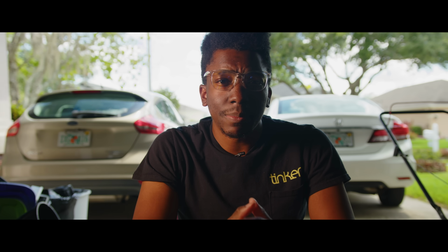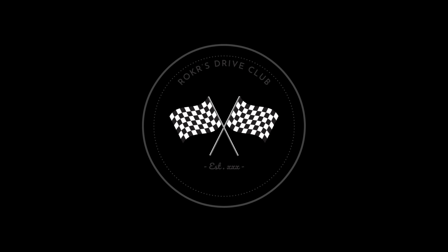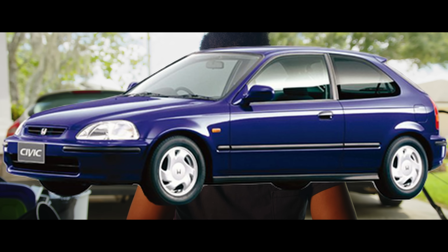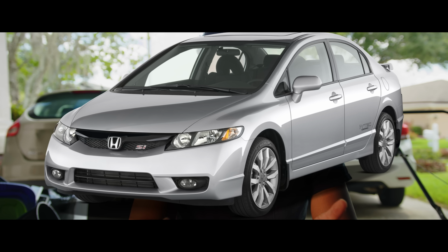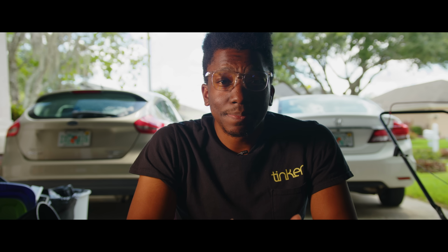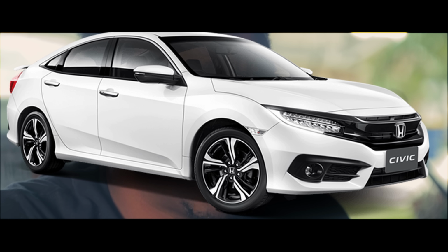Let's talk about why the Civic became the car guy's blank canvas. If someone says Civic build, odds are they're talking about one of these. The EG from 1992 to 95, the EK from 96 to 2000, the EM2 and ES from the early 2000s, or the 8th gen coupes, aka the golden era of the Craigslist turbo kids. And lately, the 9th gens from 2012 to 2015. The 10th gens are finally getting cheap enough to join the party too.